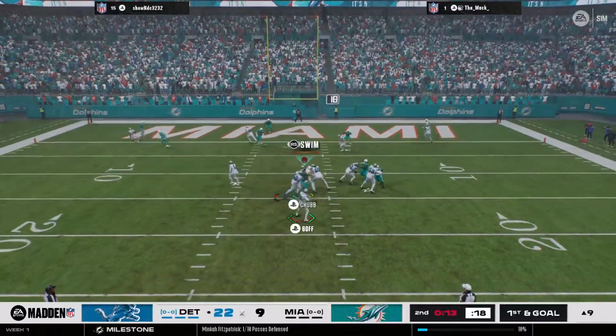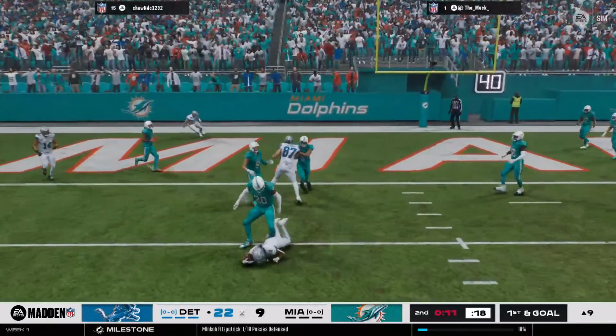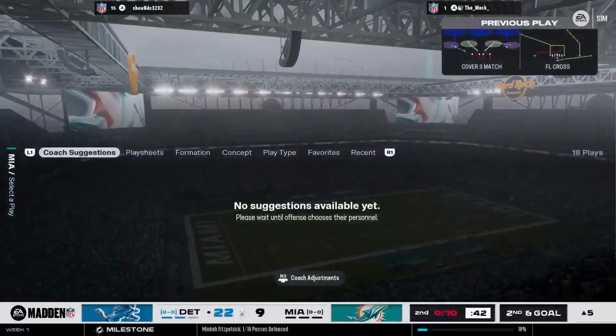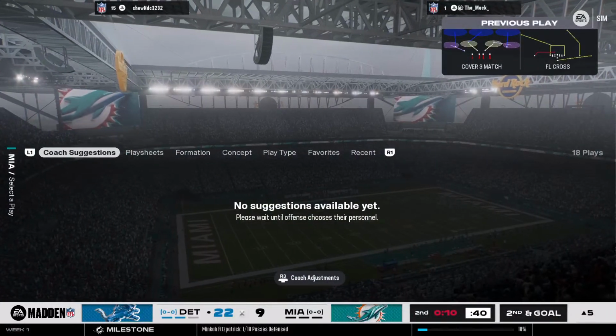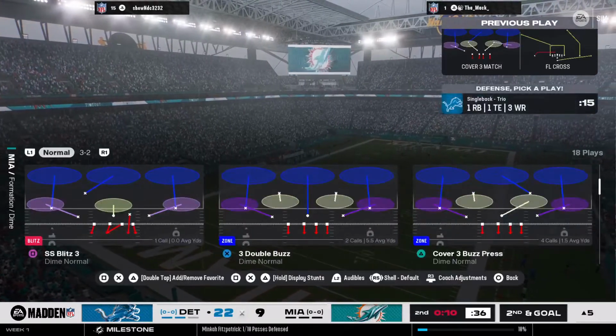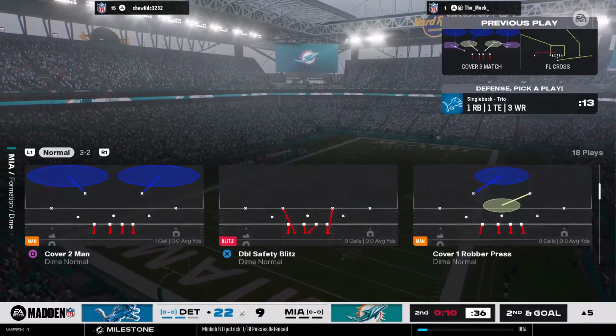Goff working from the pistol. Underneath, it's Gibbs. And he didn't get much time to secure it as he takes a shot. Good job to even hang on through that catch there. Now a timeout taken by the offense, and we're going to see if they try for 2 plays here or just try to field goal right now.